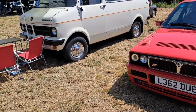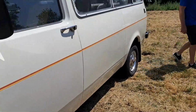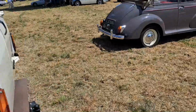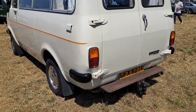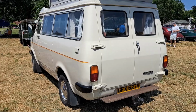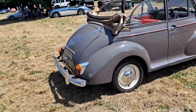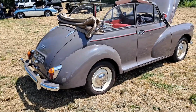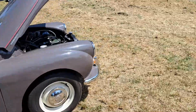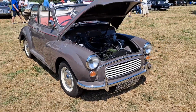Bedford CF, 1979 to 80. There was a facelift that came in 1980, but this is still a pre-facelift one. It's automatic. I hope that's got the slant 4 on it, yes. It might even have the 6-cylinder, I don't know. 1968-69, Morris Minor Tourer. If it's a genuine Tourer, it'd be a very late one. There are lots of conversions of these, but genuine Tourers are quite rare and valuable.